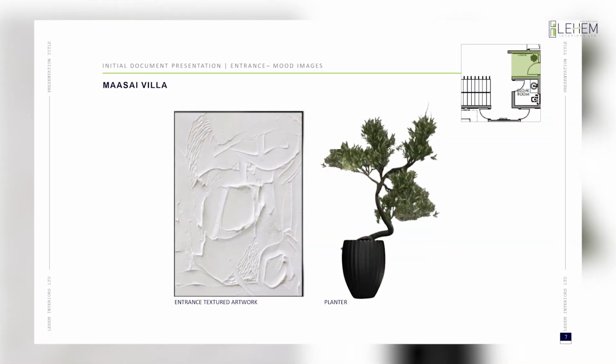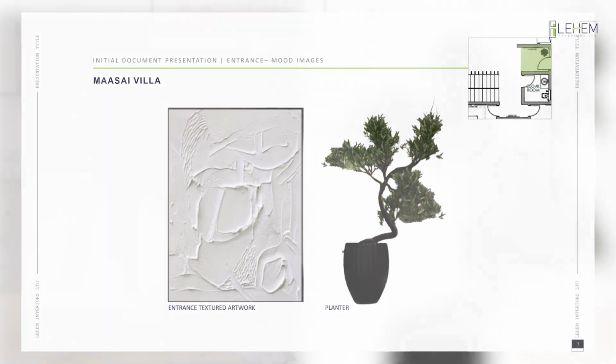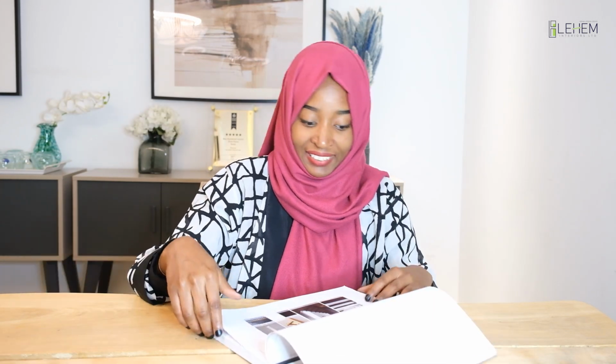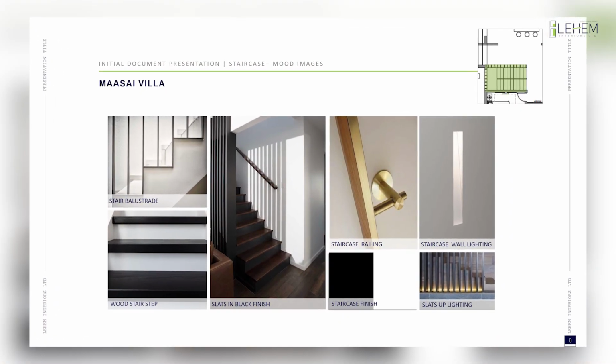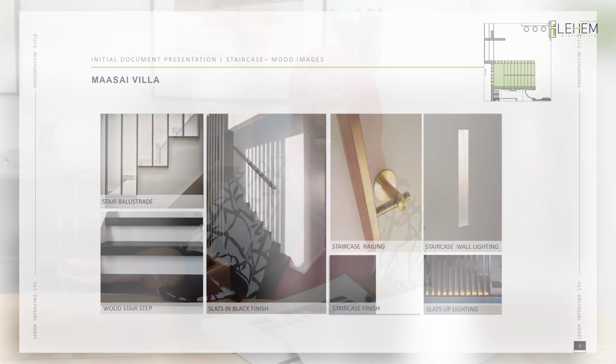So Masai Villa, when you start with the entrance, we give you an artwork and a planter in the space. We're able to give you the exact image of the artwork we're going to be working with, and of course the plant, which will make it a lot easier for the client when it comes to purchasing the soft furnishings. We're able to give you all the finishes for your staircase in this project, where we were going to be revamping the entire staircase.